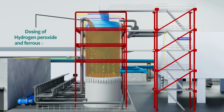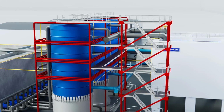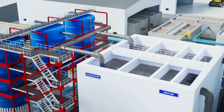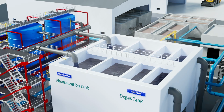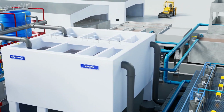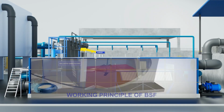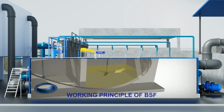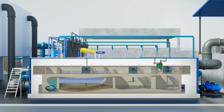Hydrogen peroxide and ferrous sulfate are dosed based on COD reduction requirements. The effluent then undergoes neutralization in baffle tanks, followed by degassing in degasser tanks to remove carbon dioxide. The effluent passes through ballasted sand filters, that is BSFs, for clarification. The BSFs use recycled sand and polyelectrolyte dosing for enhanced filtration, ensuring efficient solids removal.